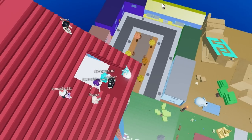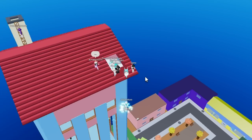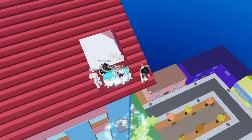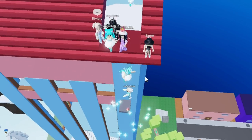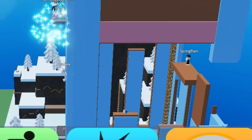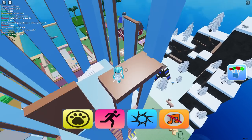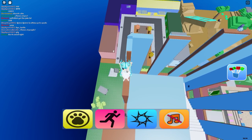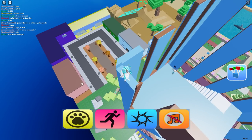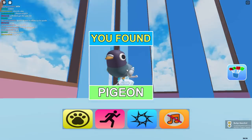Okay, there's an animal right here on this ledge. I'm gonna try to get it. Hopefully not fall off. I got the parrot. Nice. Wait, I didn't get this. There's a pigeon right there. Okay, here. Now we have to go this way. Here. This way. And here. Okay, we got the pigeon.